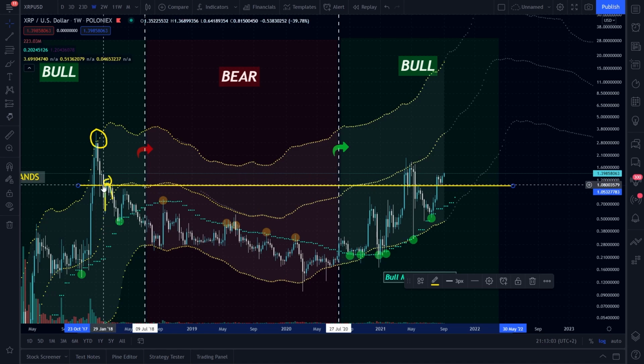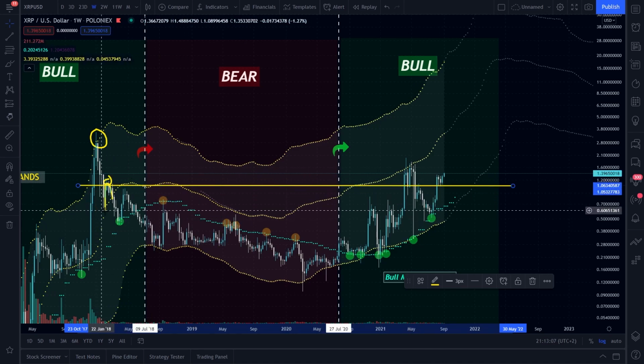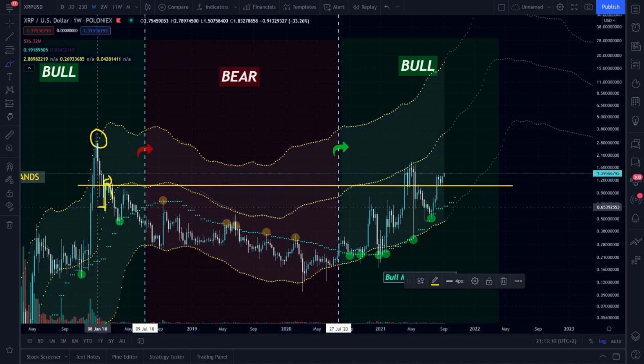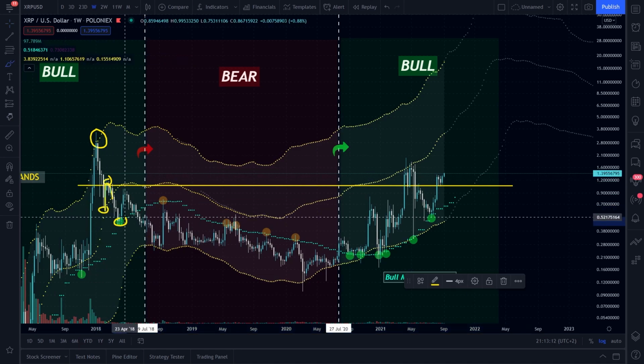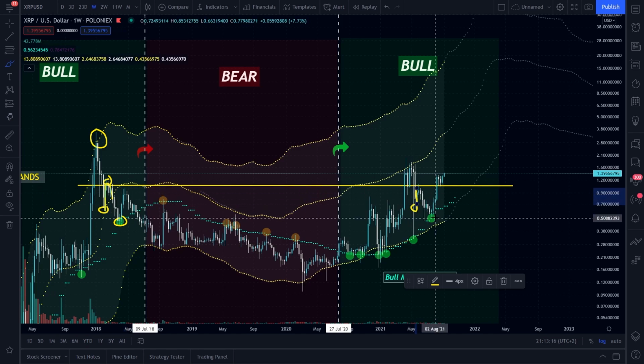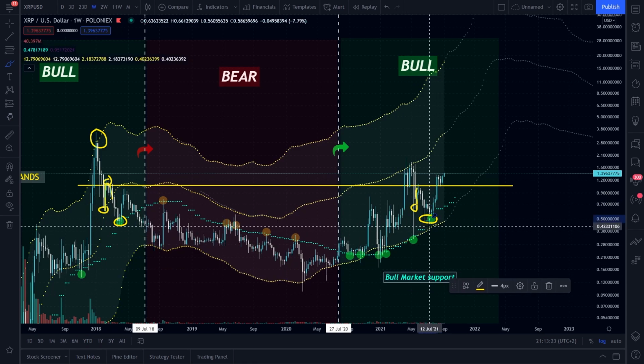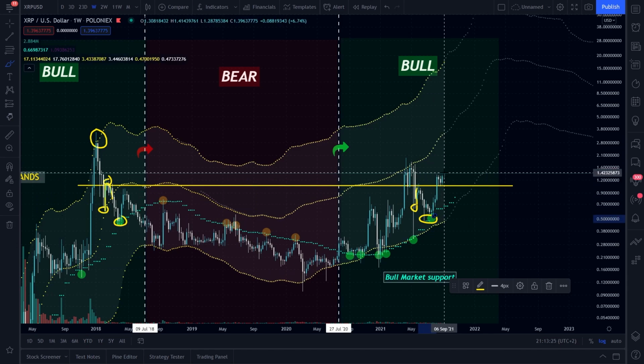Just like here, we went down, okay? We went down, we made a lower low, just right here, a lower low. We went down, we tested it as a resistance, we made a lower low, but we had the bull market support with us, and that pushed us to the upside.